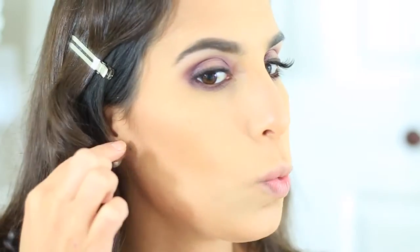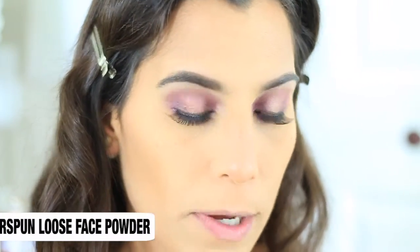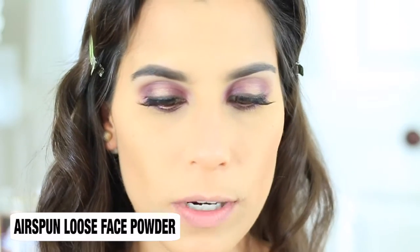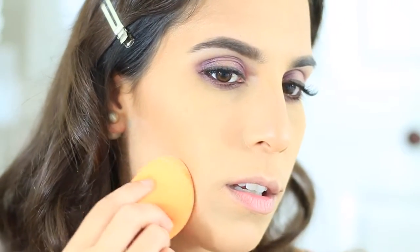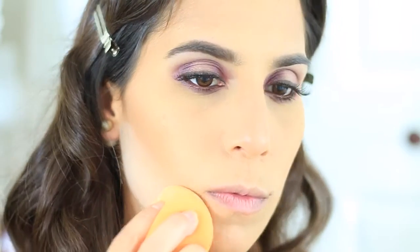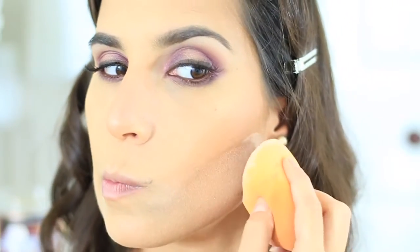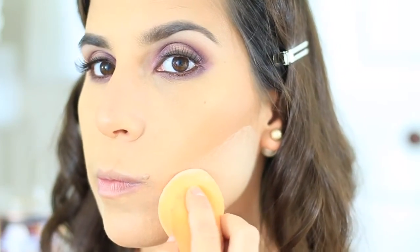Okay, so I do want to make that line a little bit more cut. Do you know what I mean? So I am going to go ahead and do a little bit of baking and I'm using the Airspun Loose Face Powder. This one is in Translucent Extra Coverage. So I'm going to be using the little sponge right over here. I basically just dip it in there on the flat side of the sponge, and then I just use that to cut the contour line.